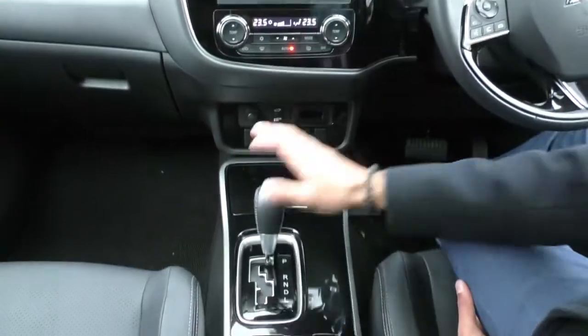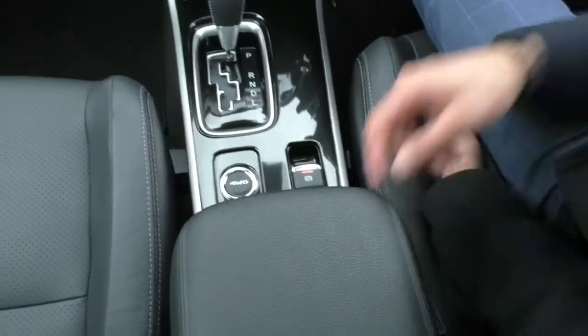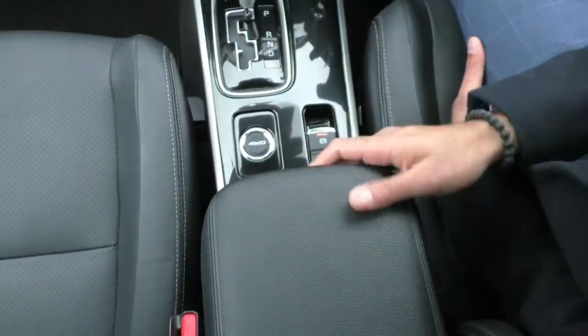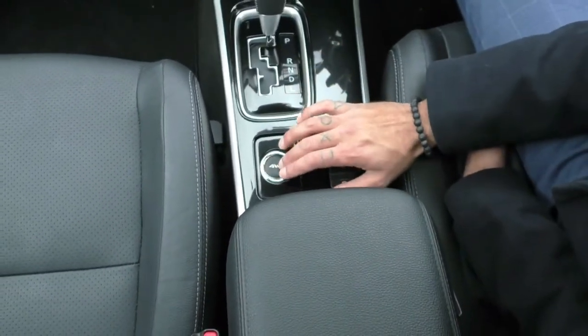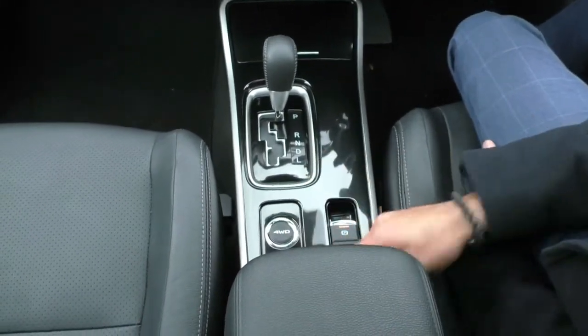They do fold away nice and neatly. Got your leather wrapped shifter there as well. Electric park brake behind that, plus your auto hold function. Once again guys, if you want more information on how these systems work, please ask us about it. 4-wheel drive, which will let you switch between 4-wheel drive, eco, auto, or lock.